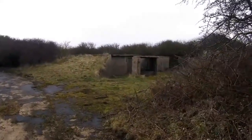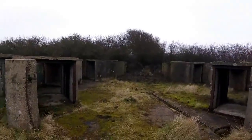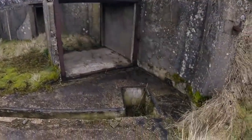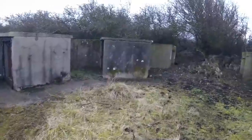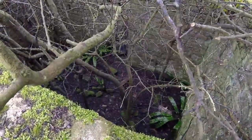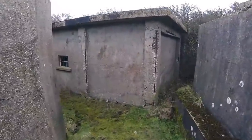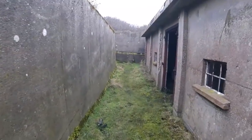So on this side we've got pretty much what we had before, but this bit's a bit clearer on the inside. As we can see, same as before, but this one you can actually see there's some kind of drainage ditch as well. But yeah, not a lot left. There's not much. Oh, there's something around the back. It's like a little cutout. Again, another ammunition store, but this one's not quite as good as the other one, unfortunately. All the lettering's faded.